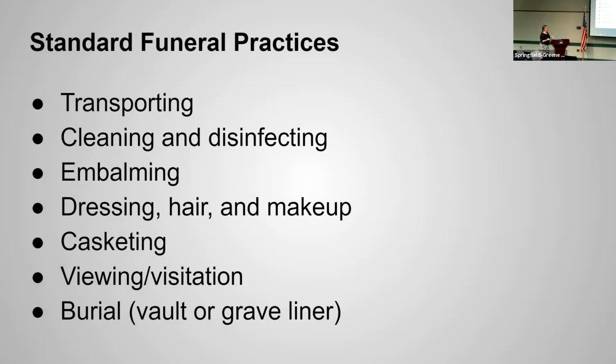But the basic practices for funeral homes include transporting. That means transporting the body from wherever they died to the funeral home, and then of course transporting it to the place for burial. Cleaning and disinfecting the body, embalming the body in many cases. Also, if you're preparing that body for viewing, you have dressing the body, styling the hair, applying makeup, the casketing, the viewing and visitation, and the burial. And most burials, if they are in regular cemeteries, require the use of a liner or a cemetery vault. And that is so that the ground stays even and it makes it easier for mowing.